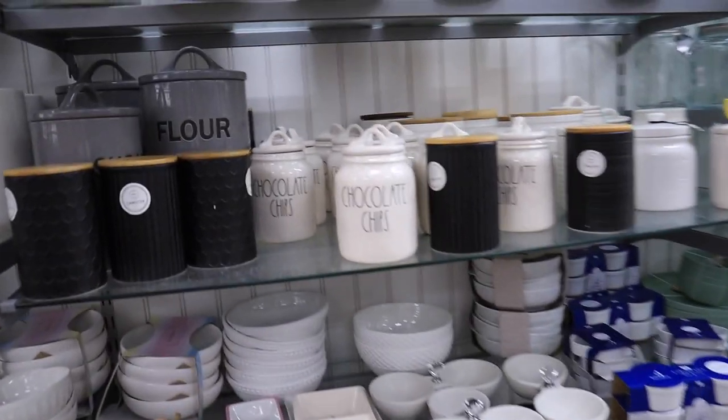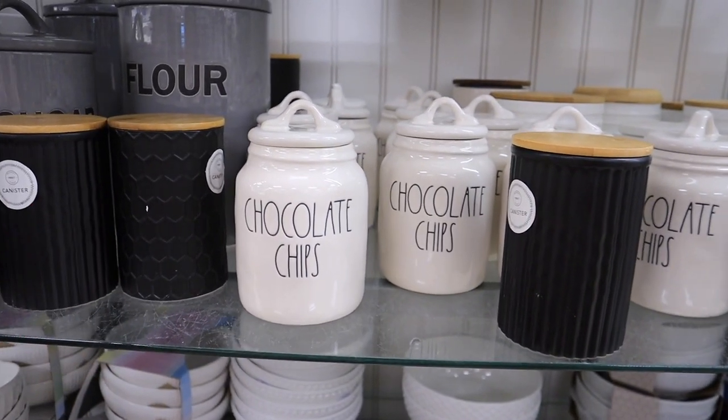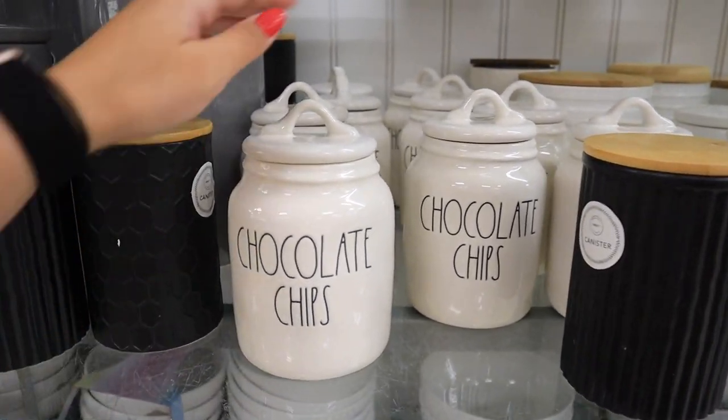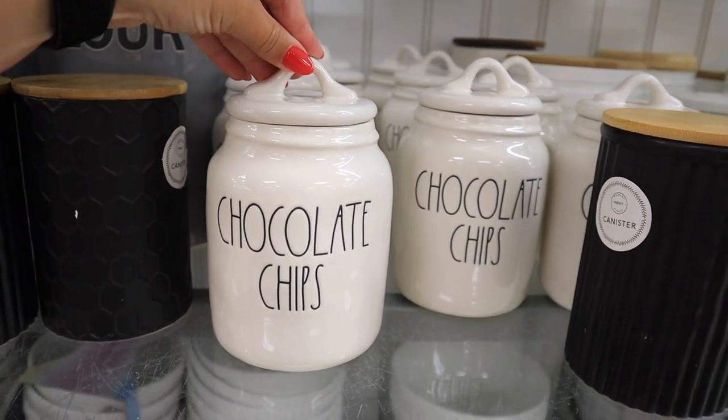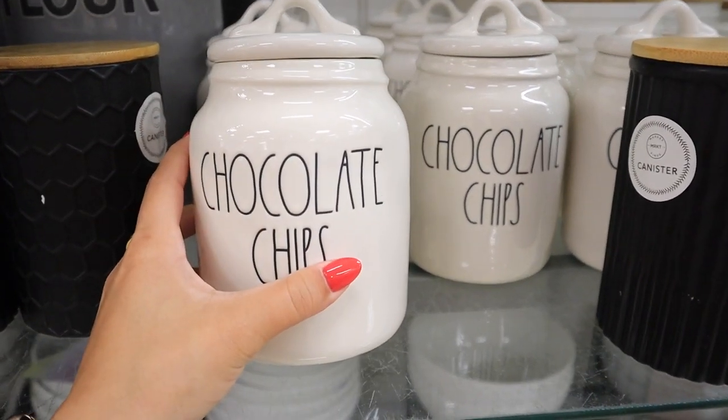Oh my God! I know. This is not even for me. I don't even really shop for Ryan Dunn anymore. But one of my friends has been searching for this and I just found a bunch of them. So I am so, so excited.